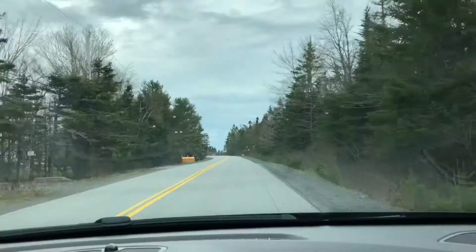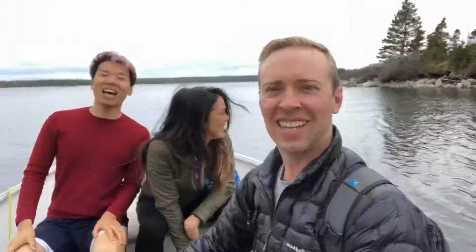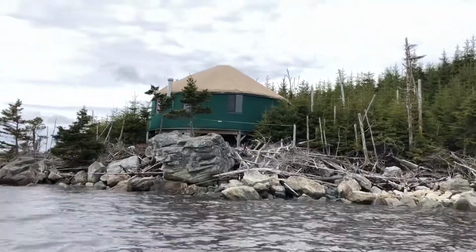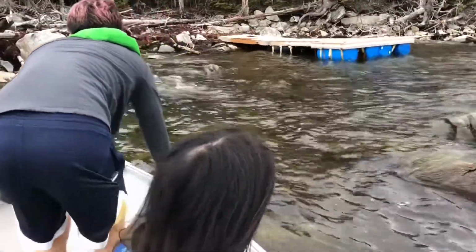This is the car that we drove to the boat that we took to the island. Tynan, driving the boat, organized a group to purchase an island off the coast of Halifax a couple years ago. We're going there now! That's the yurt that we built a few years ago, but this time we need to put in the boat dock.